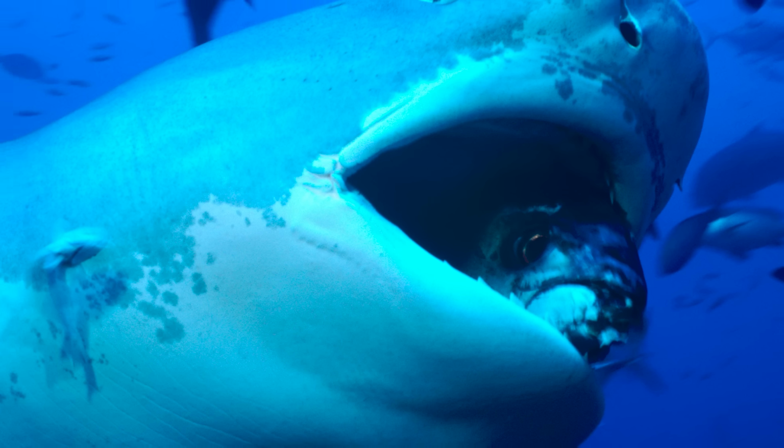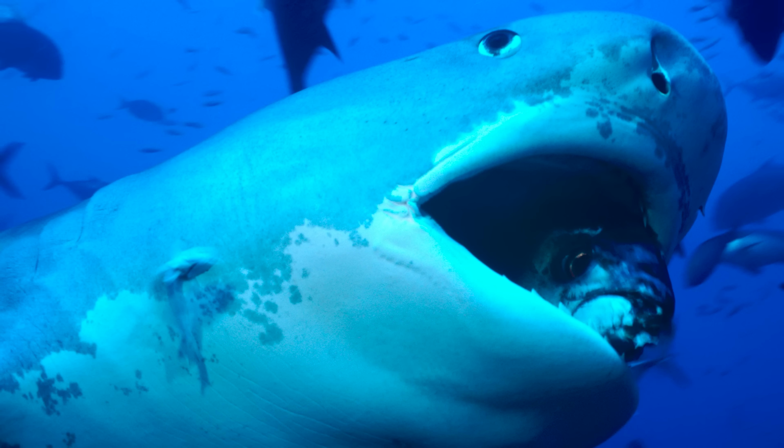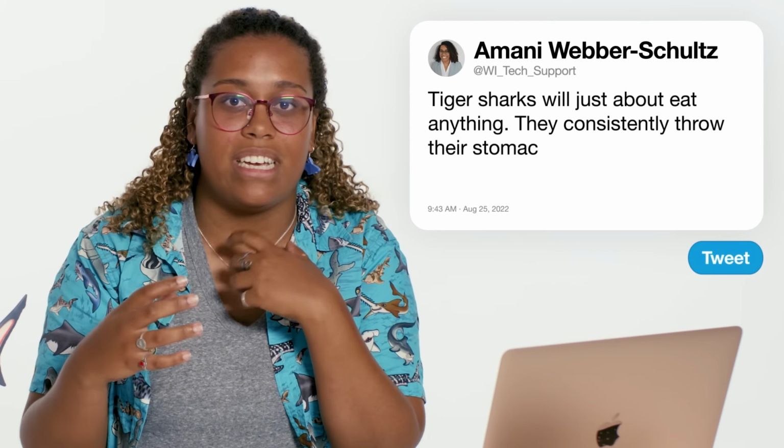And one of the things that is super odd about them is that they consistently throw their stomach up. Their stomach fully comes out of their mouth to just eject whatever is in their stomach that they can't eat. And this stems from the fact that their normal prey item is turtles, and they can't really eat that turtle shell.